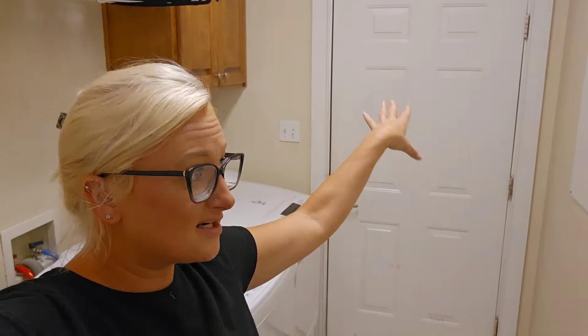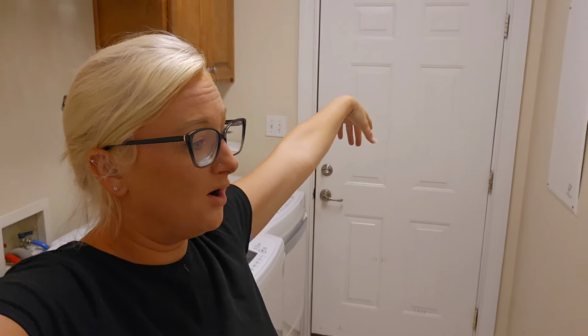And next week we have got one more space in my house to conquer, and that would be the garage. And that has not been organized since last September, I think. I organized the shelving and all the stuff out there, but it's kind of gotten a little crazy. That will be the last part.